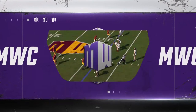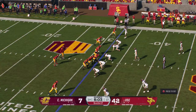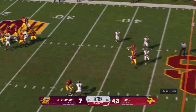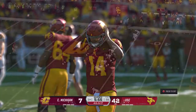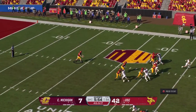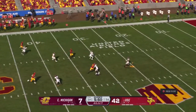Now a lot of work to do to move the chains, keep this drive alive after that earlier sack. On 3rd and long, a check down would be the last resort. Oh, they really could have used that catch there. Physical pass defense. It brings up a 4th down. And the Trojans send out the punt unit. This will be the 2nd time they've had to kick it away.